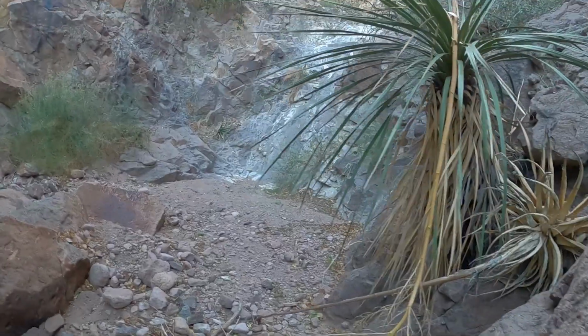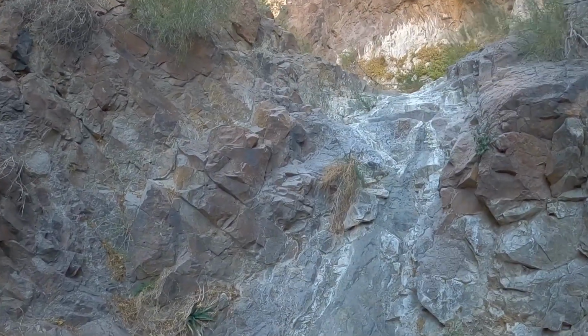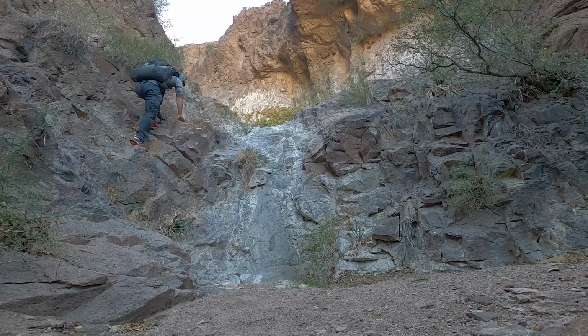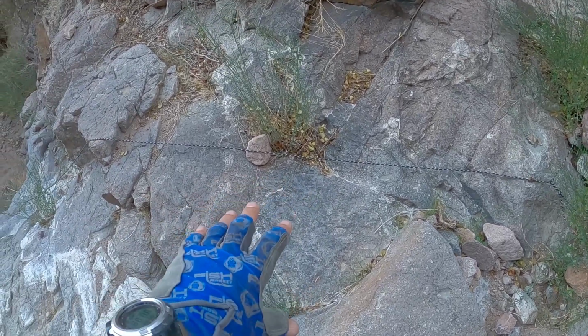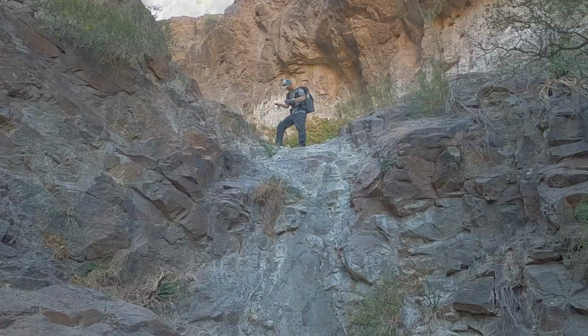All right, I've reached another pour off. This one's got a nice, good climbable angle to it. And there was actually a rope in place here. It's all kind of tangled up and just sitting here. So I unraveled it, threw it down there for the next guy.